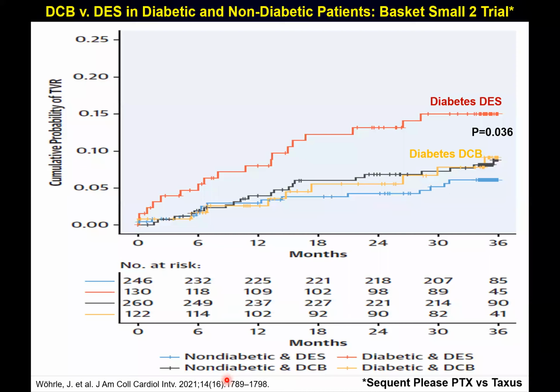This just came out, I think this month, in JACC-CI. It is the randomized comparison of the PEPCAD Sequent Please paclitaxel-coated balloon, which is now going into clinical trials in the US, versus Taxus stent, which I said is extinct, with 3-year follow-up looking at target vessel revascularization in small vessels. These are vessels that have a 2.5 or less diameter. And what you can see, at least in diabetics over 3 years, is a significant reduction.